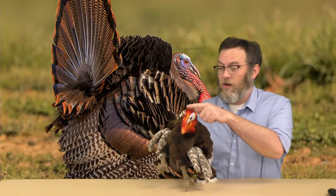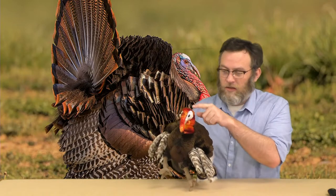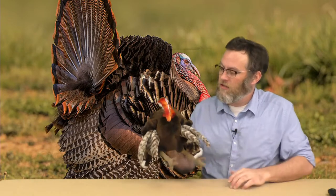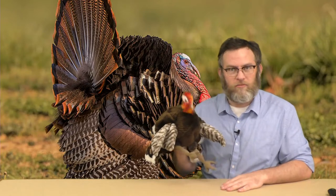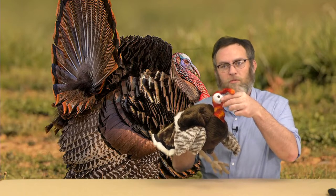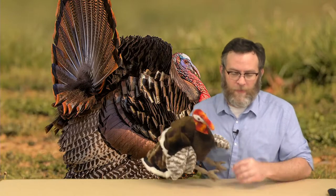You know, I've also never noticed that turkeys don't have any feathers up here on their head. This part of their head is called the caruncle. It's bumpy and kind of weird looking, huh? But what's this other little thing on the bottom of his beak? That is called a wattle, which is a funny word.